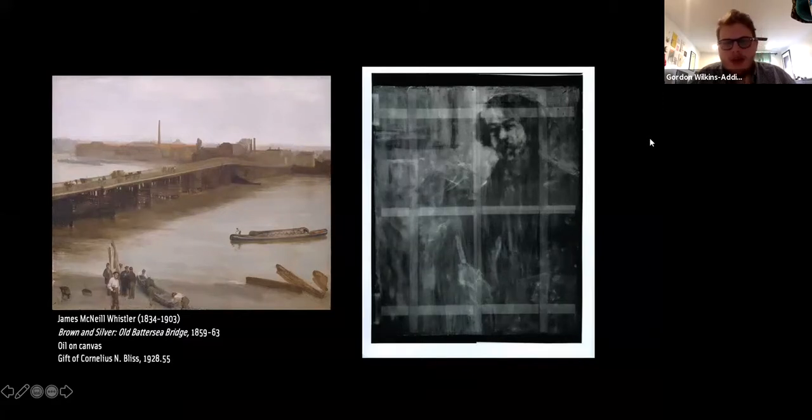And as I mentioned, we're not giving heavy-handed art historical commentary in our labels. Instead, we're trying to come up with fun facts. One of the more interesting things about this work, which is spectacular on its own and very historically significant, because it's his first sustained engagement with the Battersea Bridge and this really iconic London scene, is that it was x-rayed at one point, and it was revealed that there's actually a Whistler self-portrait underneath the surface of this painting.